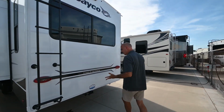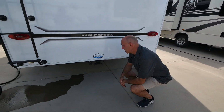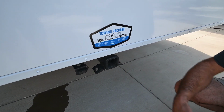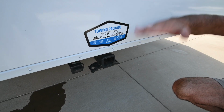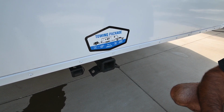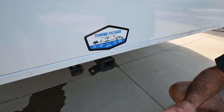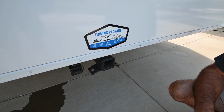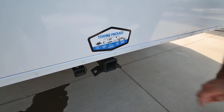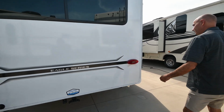Now on all the Eagles, we've got a towing package as standard. This is a 3,000 pound tow rating or a 300 pound hitch rating. So you can put a cargo carrier back here and haul firewood or your big green egg or your smoker, extra bikes and that kind of thing on the back here safely.